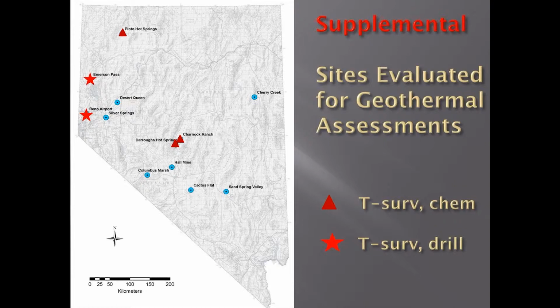Also part of the supplemental work was drilling of gradient holes and collecting some associated data at those sites. This map shows several sites in Nevada that were considered for more detailed studies, and the ones in blue were discarded for one reason or another from further consideration, often due to land access issues, or between the time we were looking at them and the time we were ready to collect data, a company leased the property, and we were trying to avoid looking at properties that would benefit a specific company.